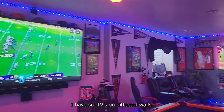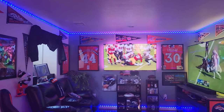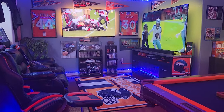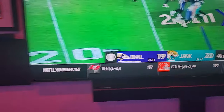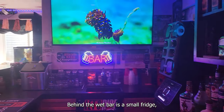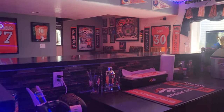I have 6 TVs on different walls. All but the 2 small ones are Samsung. Behind the wet bar is a small fridge, ice machine, drink mixers, and a wide variety of different liquors.